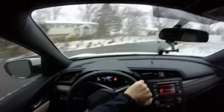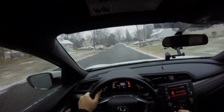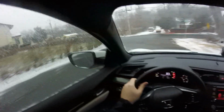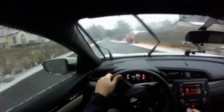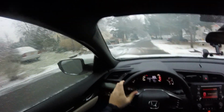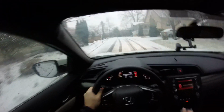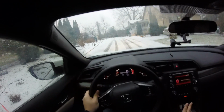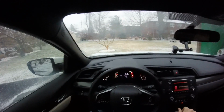Alright, so let's do that hill over there uphill instead of going downhill. I'll show you that. Alright, so the main thing I want to focus here is the fact that the traction control lets you spin. It doesn't cut off the fun too fast. So let's concentrate on that as we go up my hill. Alright, ready. First gear, full stop. Really cool. Lets it spin a little bit and keeps you under control of the car.